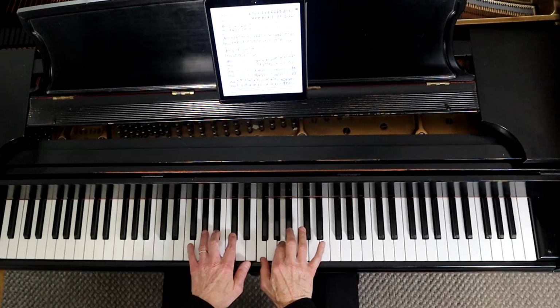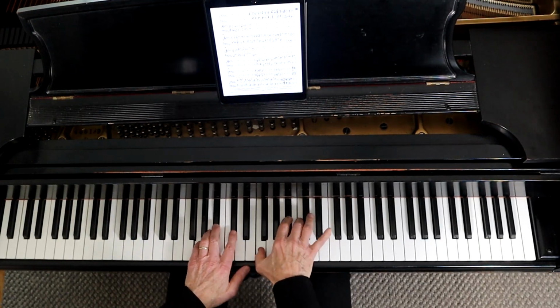And the orchestra has the theme first, then the pianist comes in with this beautiful sound. Dolce e molto espressivo.